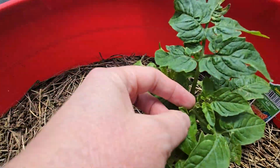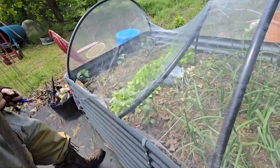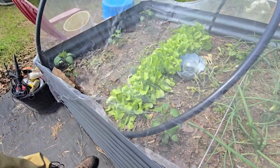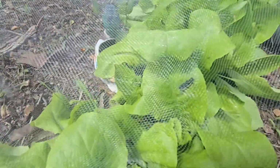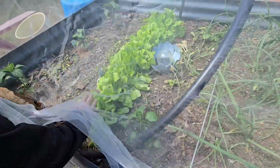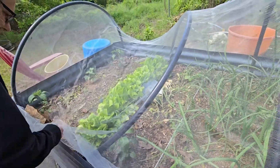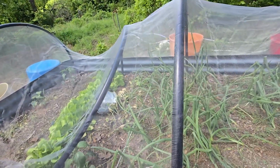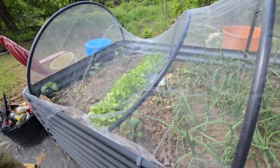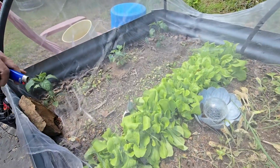Should we pull this off too, or you want to keep it on for the beets? Lettuce. I want to keep it on. Even though there's a bug eating lettuce right there. I don't think it's eating it though. Maybe not. But it can die. I don't see any damage on the lettuce yet. But there are some bugs in there. But I see a lot of ants. Not a lot, but some. That'll be good. I'll harvest some lettuce.